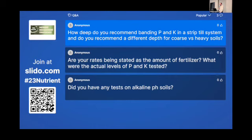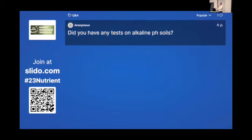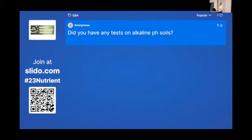Okay, the next one. Are your rates being stated as the amount of fertilizer? What were the actual levels of P and K tested? So the rates of fertilizer that we applied, band versus broadcast, were in pounds of either P2O5 or K2O. The soil test levels, we sample every plot every year, twice a year in the case study. So we show the soil test levels and the rates of application to help you get a better idea of how these rates are affecting soil test over a period of time. Now, unfortunately, when we get this study all done, I'll chart that in graphs so you can see how it's changed over time. But right now, I'm just showing it year by year, so it's hard to see that pattern.